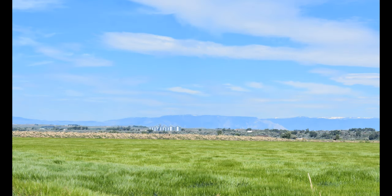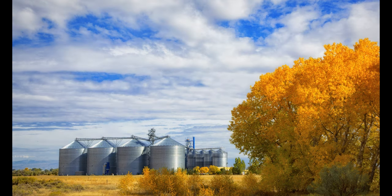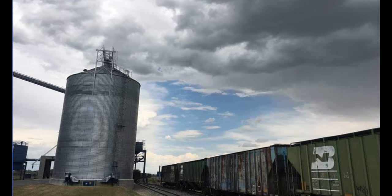Briess barley originates in the prime growing region of the Bighorn Basin in Wyoming and Montana. Looks like a nice place to grow up. Briess's malt plants are located in Wisconsin, and so we need to move the barley across the country. The best way to do that is by rail.